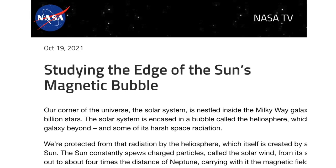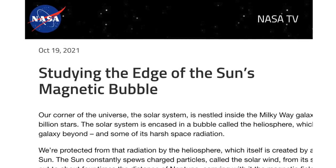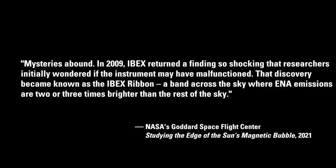Just the other day, there was a press release from NASA's Goddard Space Flight Center titled, "Studying the Edge of the Sun's Magnetic Bubble." Quote, "Mysteries abound. In 2009, IBEX returned a finding so shocking that researchers initially wondered if the instrument may have malfunctioned. That discovery became known as the IBEX ribbon, a band across the sky where ENA emissions are two or three times brighter than the rest of the sky."